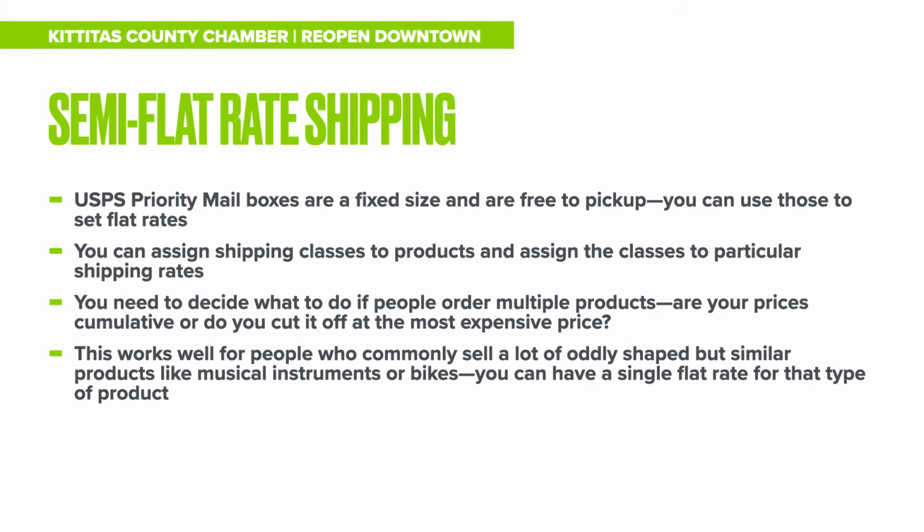And then you assign a shipping class to each of your products, and those products get that particular flat rate. It's not as predictable as regular flat rate shipping, but from your standpoint, it makes the inventory management a whole lot easier. You don't have to do a lot of weight calculation and that sort of thing to figure out how to ship. Now, in this model, you have to decide what to do if people order multiple products. Are you going to make it cumulative shipping? So if they order a small, a medium, and a large, are they going to pay a small shipping rate, a medium shipping rate, and a large shipping rate? Or do you say, you know what, I'm only going to charge them the large shipping rate, and I might take a bath on the smaller stuff because I'm not able to fit it in the box, or if I can fit everything in that big box, I'm going to save money.